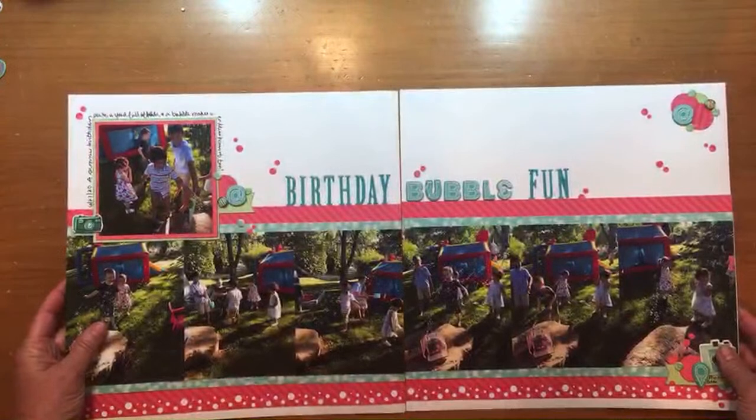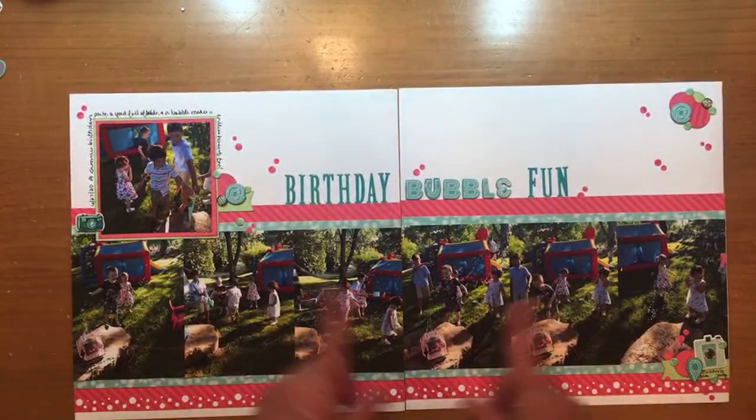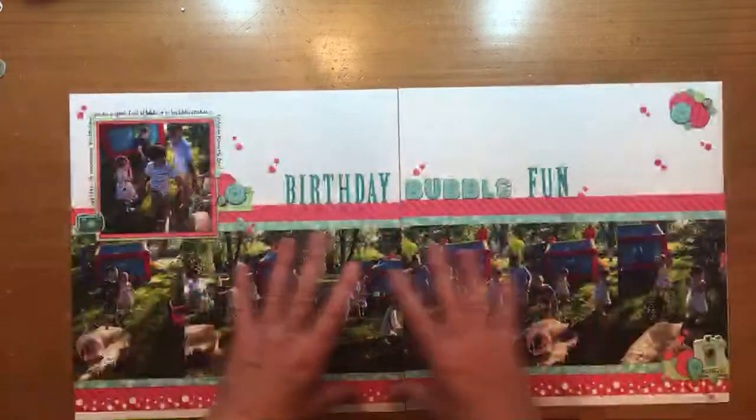So that's that one. Here's another two-pager, again next to our grandkid photos here. So another two-pager. So remember how I said either I do them across the top or across the bottom.